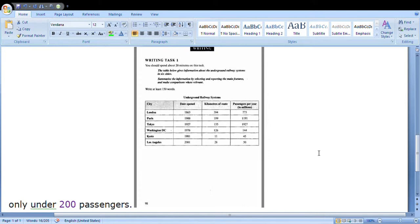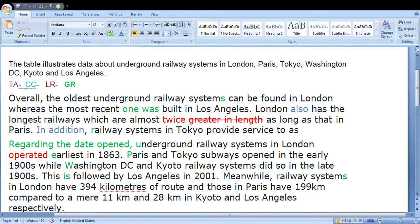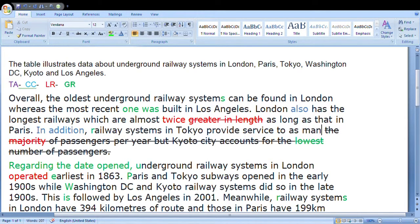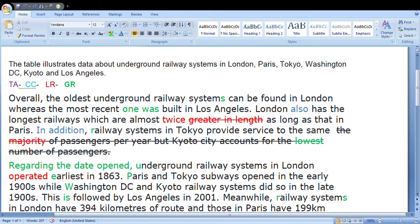1,200, 1,000, no, it's not. But we can certainly say that, in addition, railway systems in Tokyo provide service to as, we don't want to erase signs of your sins. I'm just kidding. Okay, railway service to as many. Well, no, I did as long as before. So provides service to, it's almost like I have to use as many as, to the same number. In addition, I shouldn't let that stand. It needs to go away.